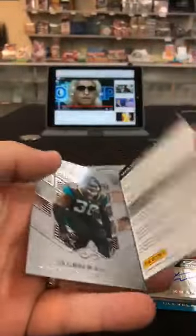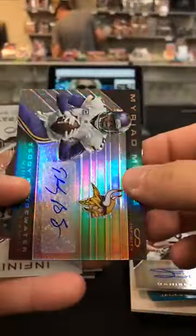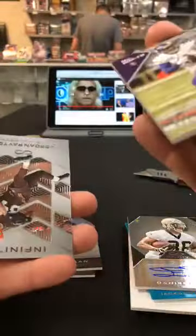Prescott, that's a rookie. Keanu Neal. Thomas Rawls. McCoy. Shady. Jalen to 88. Coleman. Lasco. Teddy, 188. Jordan Payton.